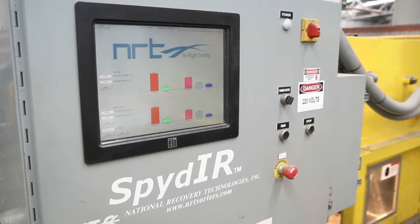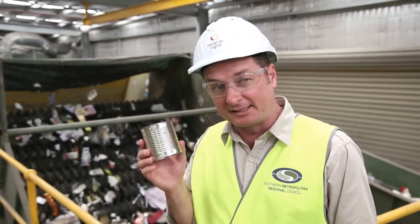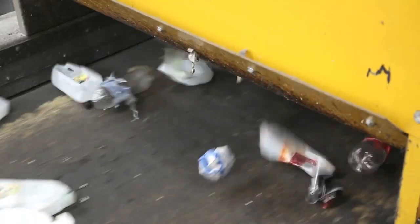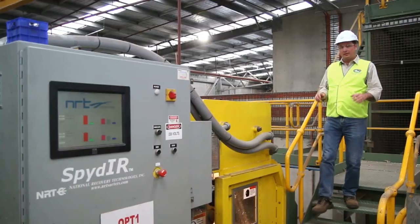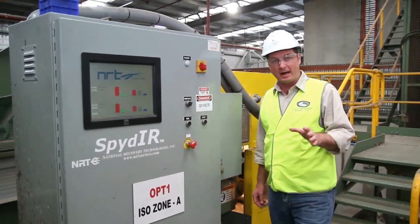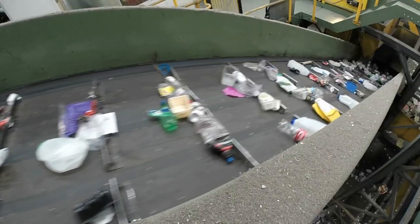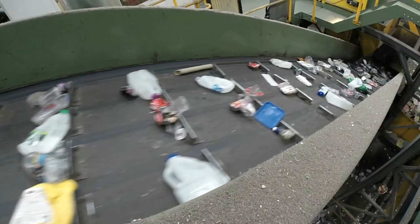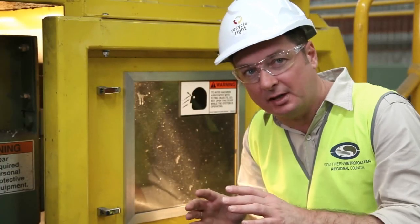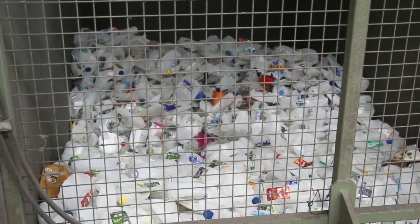Then it's the job of some pretty high-tech machinery to sort out the rest. Steel, like this can, is easily separated because it's magnetic, but plastic's harder to deal with. This optical eye uses a laser beam to identify the three main types of plastic: PET, used in soft drink bottles, high-density polyethylene used in milk bottles, and mixed plastic containers. It sorts them by firing a jet of compressed air, which sends the item into the right collection bin.